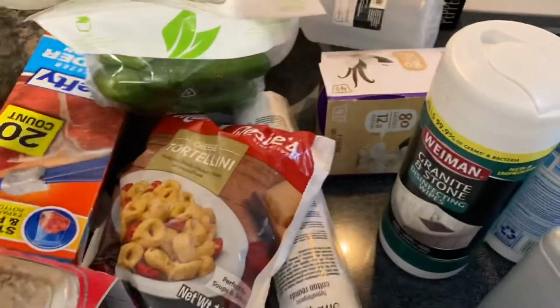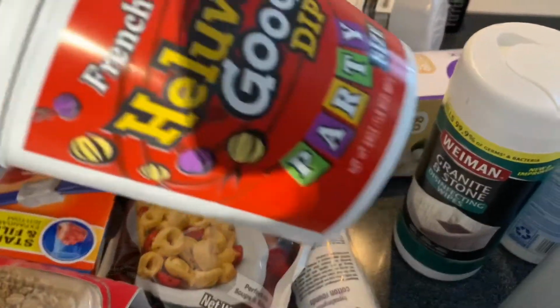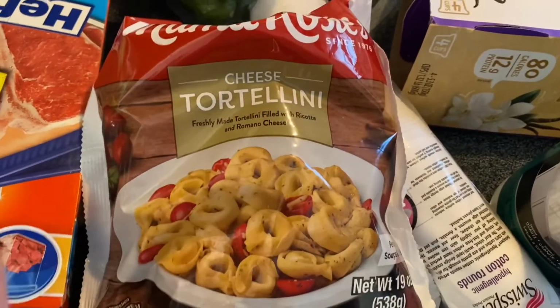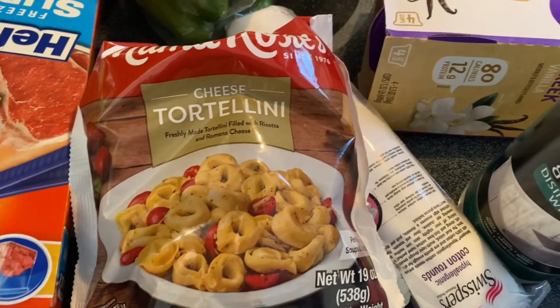Strawberry and an original, two of them for my husband. More of my dip. More of my husband's pretzels for our work. Many cucumbers for me. My husband's over. And I knew there was something.